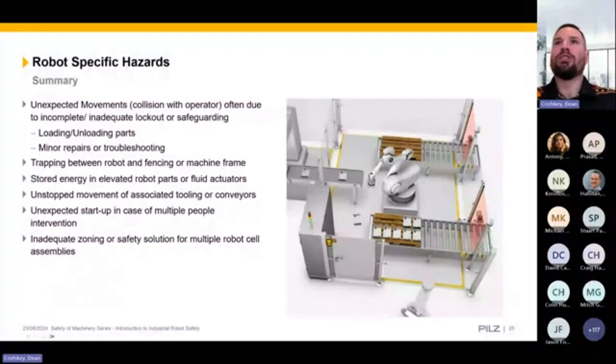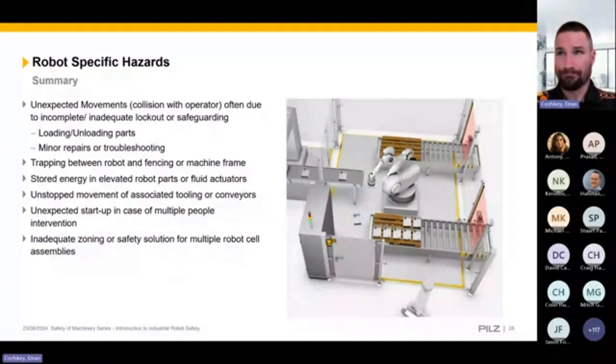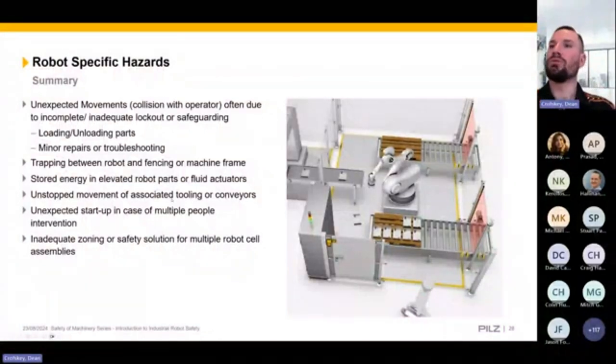So a bit of a summary for our robot specific hazards. Unexpected movements, collision with operator. Typically, this will be due to incomplete, inadequate lockout or our safeguarding solutions. Loading or unloading parts, minor repairs. Trapping between robot and fencing or machine frame, if not designed and installed correctly. Stored energy, unstopped movements associated again with our tooling or conveyors.